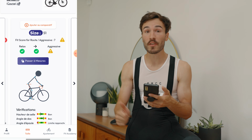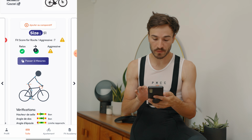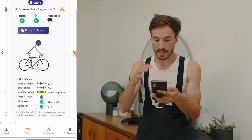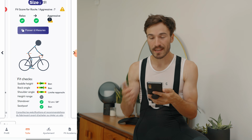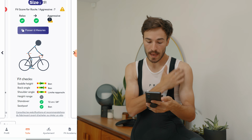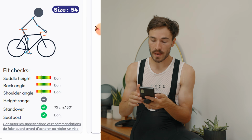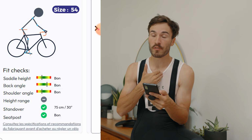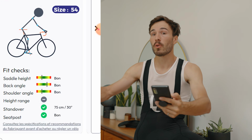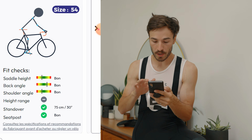Now, if I go with the 51, then the relaxed score is an 8 out of 10, which is comfortable, and then it goes to a 7 out of 10 for an aggressive fit. The reason why the aggressive fit is not higher is because the bike is again too small and the shoulder angle is wrong. But if I now move up to a 54, that's where the aggressive fit is better for me, because the top tube is longer, the bike is a bit longer, then it's more able to go for a longer reach and feel better. So let's say I settle on the 54 in terms of sizing.